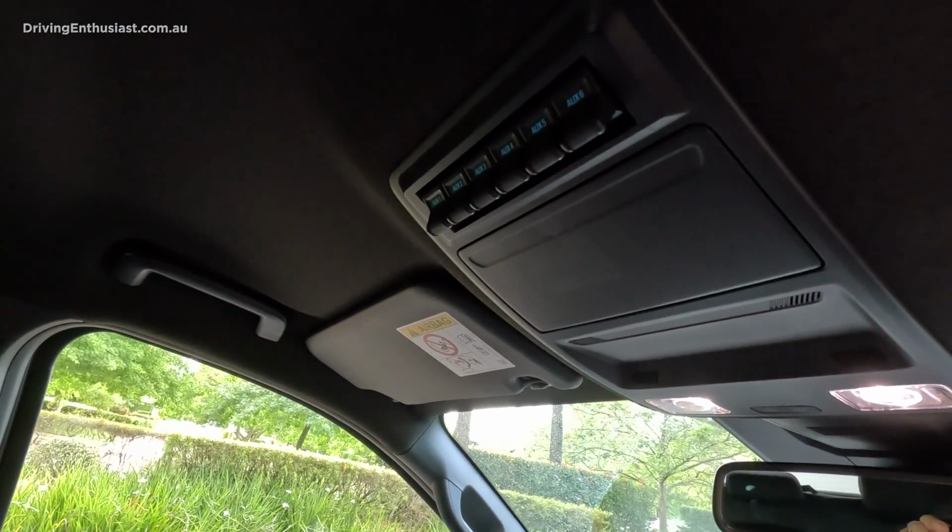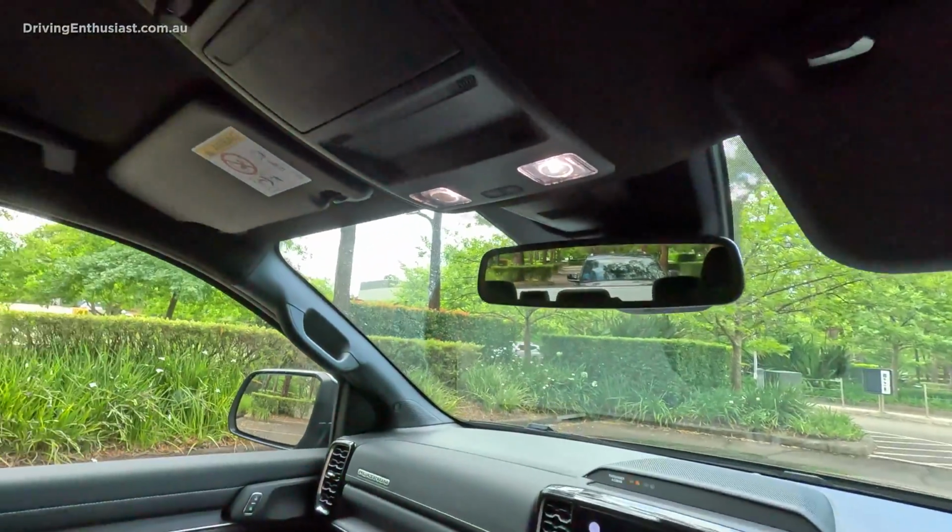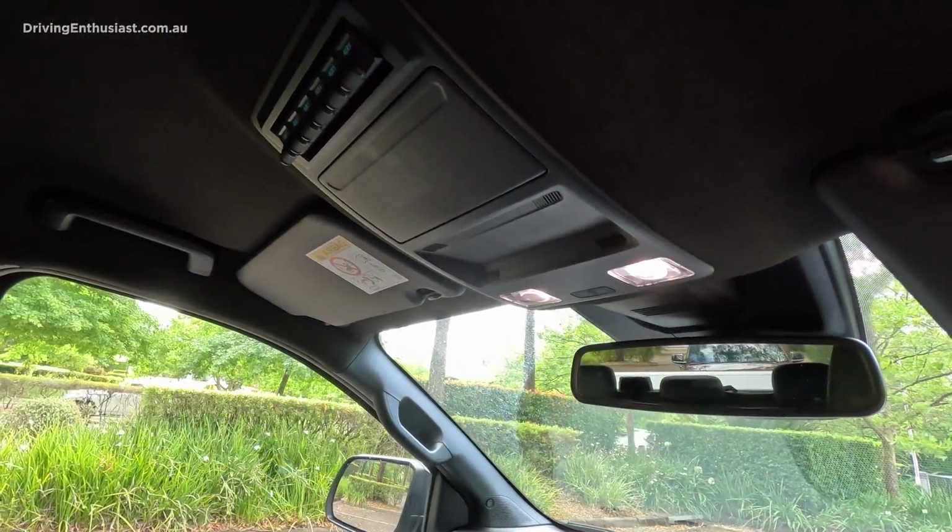The Platinum also comes with the auxiliary switch panel up in the ceiling here, and the Ranger is actually pre-wired as well, so you can hook up a LED light bar and the wiring is already into the electrical box, feeding through to these switches, which makes it really easy.